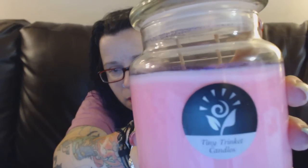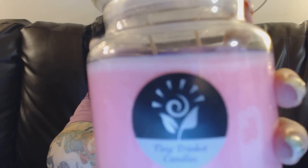Okay. Now you guys have got to see this amazing work of art. This thing is amazing. Now, it doesn't say on here how many ounces this is, so I'm not too sure. I want to say 16. But I don't know. Okay? Look at this candle. Look at this. Come on. Focus.